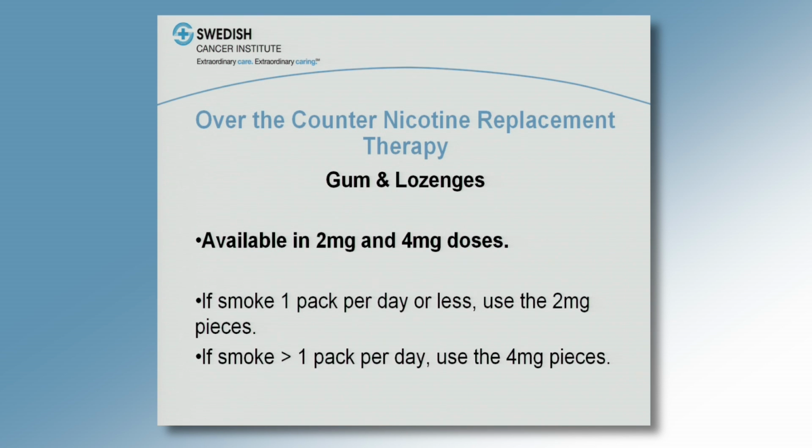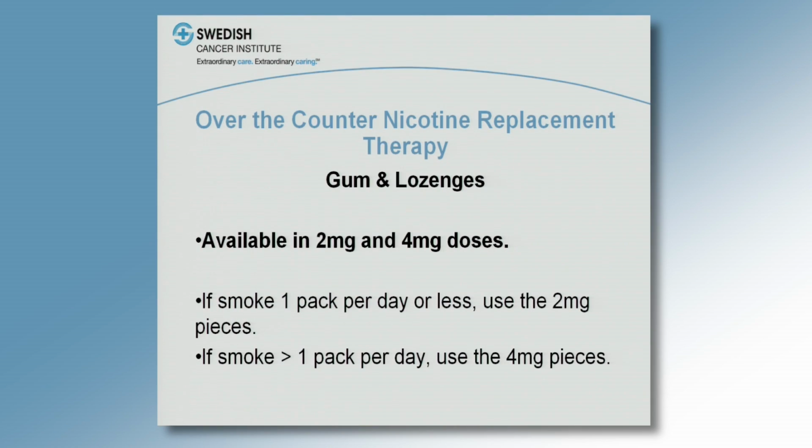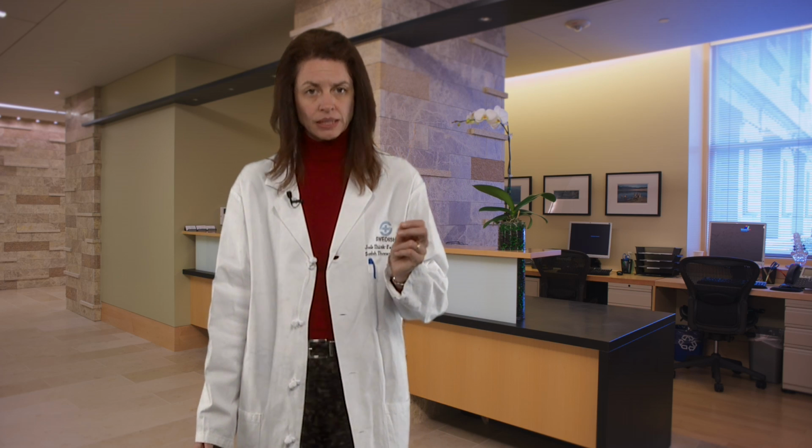Now, the gum and the lozenges, you can purchase them over the counter. They come in 2 and 4 milligram doses. And again, it's important to choose the right dose for you. If you smoke 1 pack a day or less, the most appropriate dose of gum or lozenge for those breakthrough urges to have a cigarette is the 2 milligram dose. If you're smoking greater than a pack a day, then purchase the 4 milligram pieces of lozenge or gum.